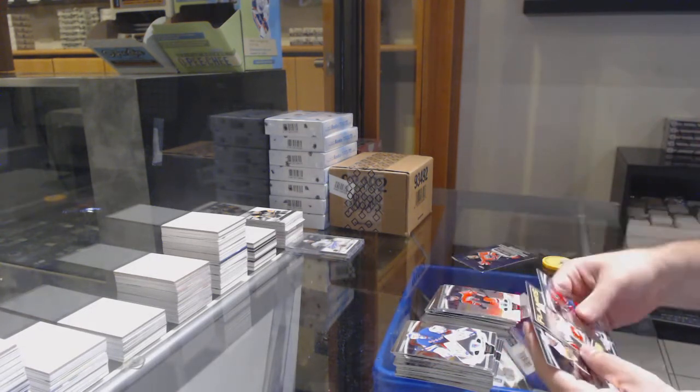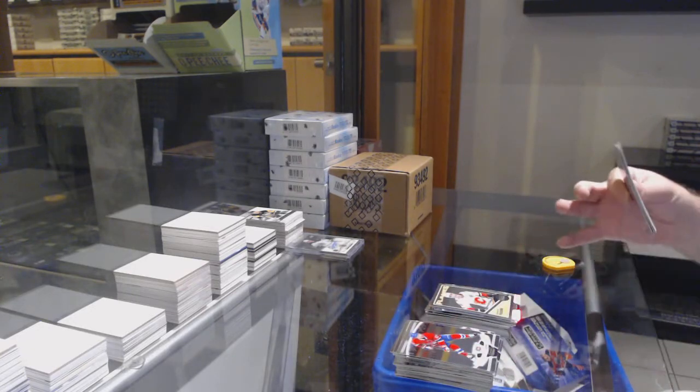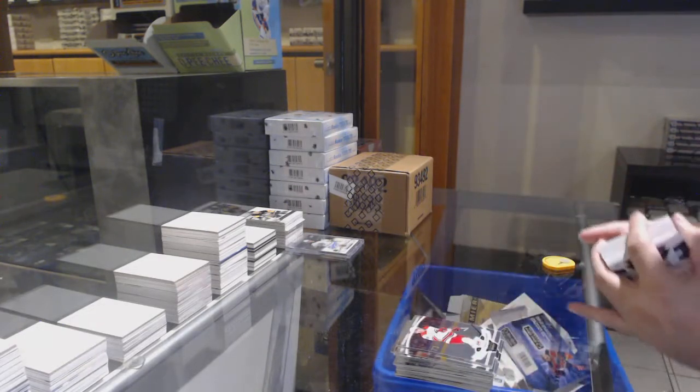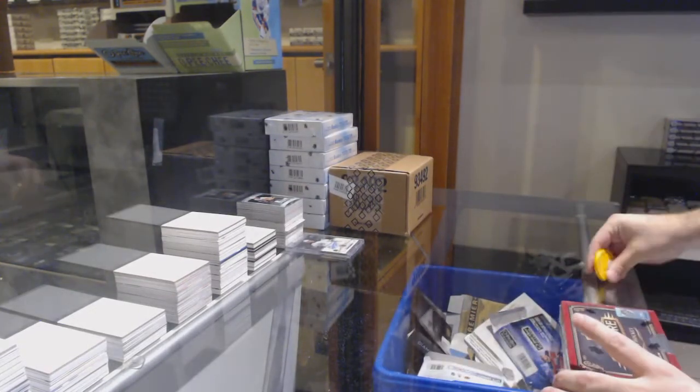Rainbow of Klefbom for the Oilers. Tkachuk for the Calgary Flames. Pink rookie of Zadina for the Red Wings. Bluger for the Penguins. Stacha.